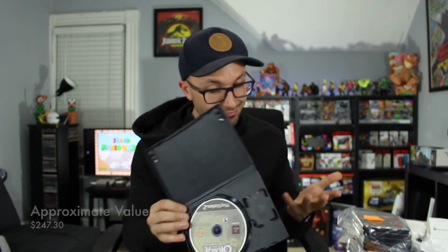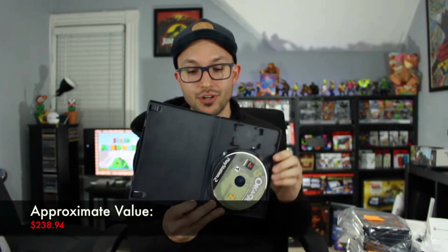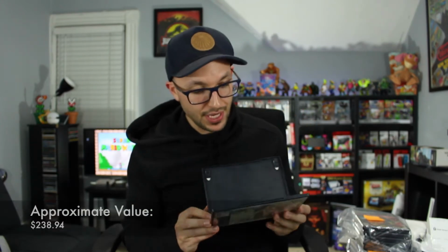Next one, we have Okage. Another thing, so the value is obviously going to keep dropping. This does not have a manual inside. And if I go look at discs, that could be good or bad. Last one, Sly Cooper. Just case only, no disc.